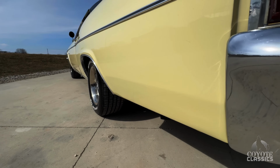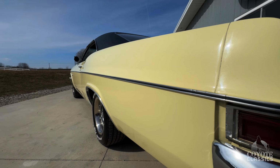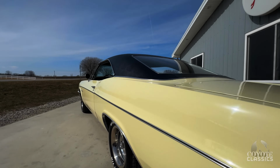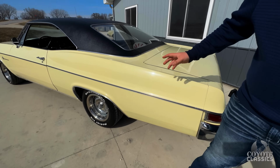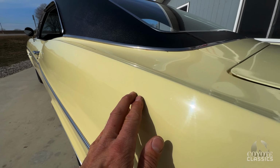I know you say 250 horse isn't much, but back in the day, that was pretty much rated to the rear end, you know? I mean, this thing still goes. Yep. It's really hard to see unless you're at the right angle, but there's a small ding right there. I see that. Very small.